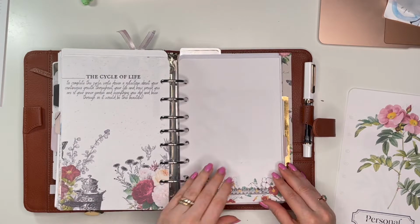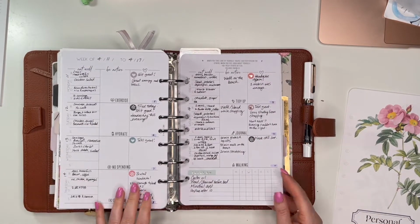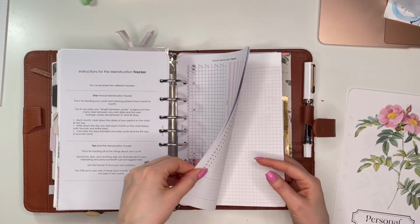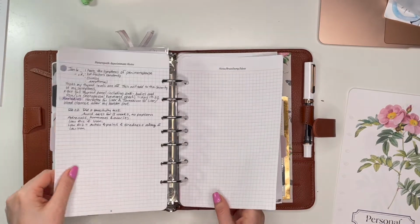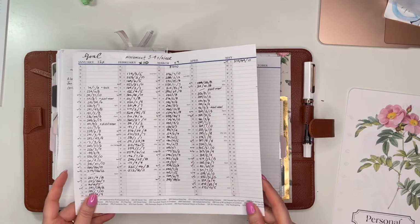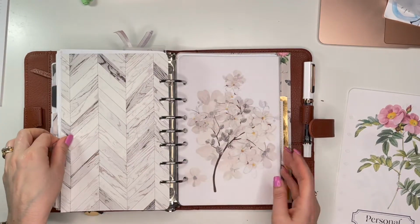But anyway, so that's in my health section, as well as my weekly self-care log from Jane's Agenda that I have been using all year. And then menstruation tracker and gratitude. And then doctor's appointment log. And then this is where I track like how often I do yoga and how often I'm exercising. Okay, and then my next section is personal.